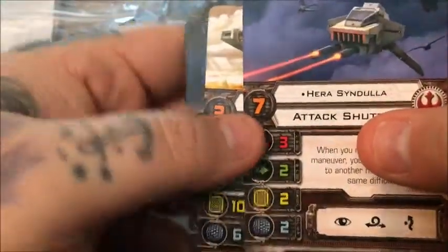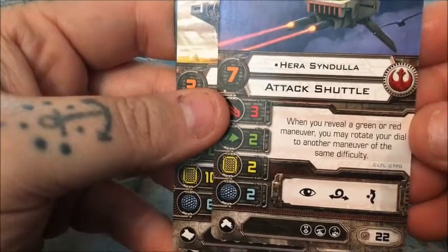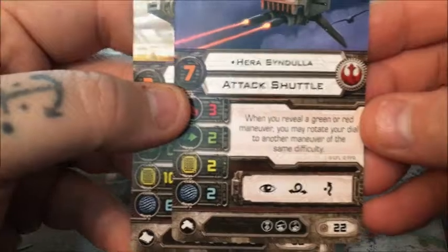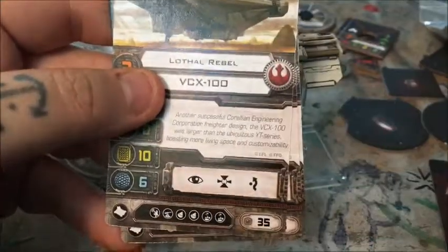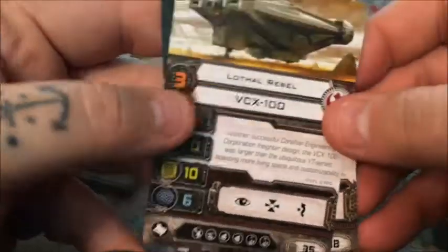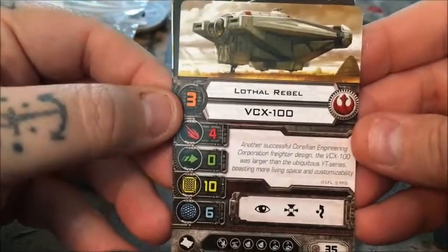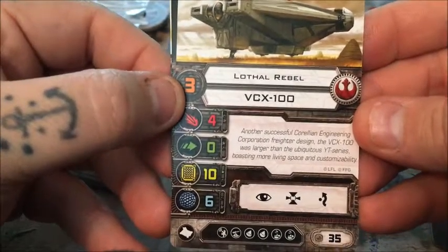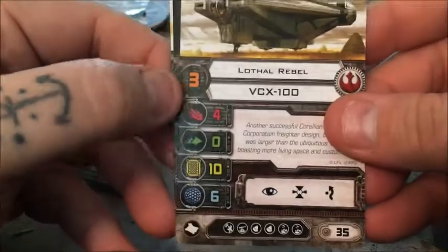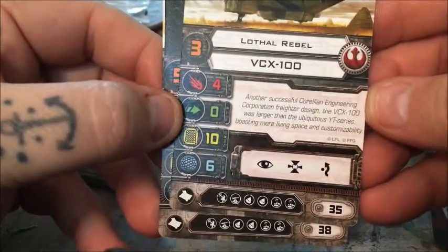Here is Hera Syndulla, and she is 22 points, and this is all the things she can do and take. I'm trying not to cover up this little number up here. Here is the Lothal Rebel ship card. It's 35 points, and it's just a VCX 100. And this is all the many things it can do and take, and the rules.